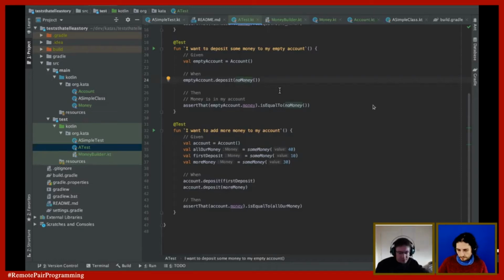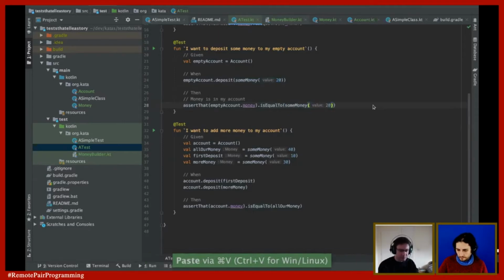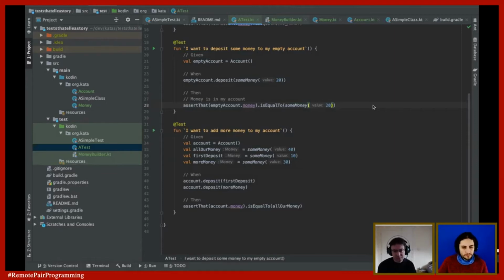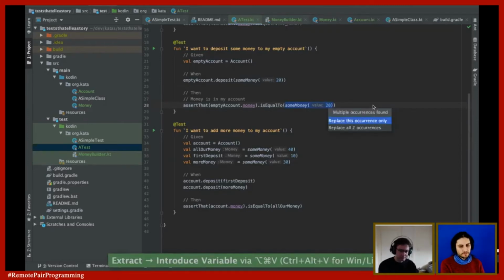So here we do not want to deposit no money. I think we want to deposit some money. So let's do this. And here we would like to have also some money. So here we have some duplication. At this point, maybe I want to remove this. I would remove that because it's business logic. It's important that the value at 24 is the same as the value at 28. So we rather extract just the value or replace the whole thing, the sum n.